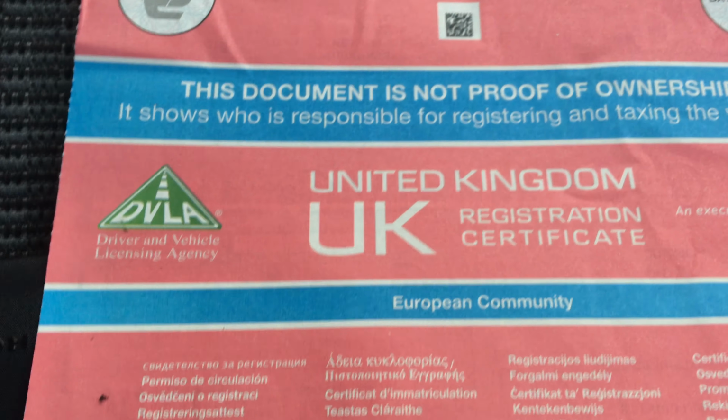It's MOT till the end of March 2016. Again, we can get a new MOT on if you want to pay for a new MOT certificate. There you go, one owner from new.